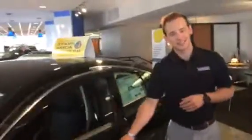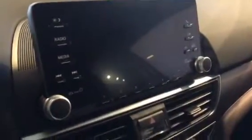But take a look inside this vehicle. This is the largest Accord that Honda has ever made. More legroom, more headroom, just more overall cabin space. You're also going to have a colored touchscreen with multi-angle backup camera. You're going to have an electronic parking brake, Bluetooth capabilities, not to mention all of your driver controls at your fingertips on the steering wheel.